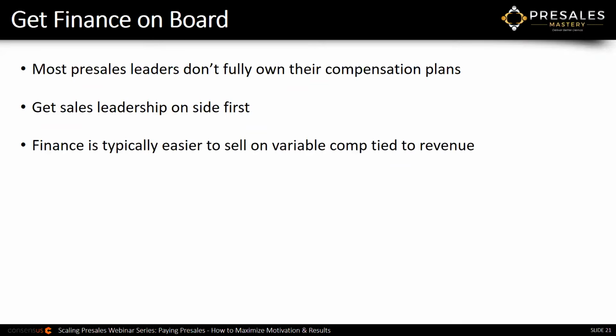Recognize too that sales and finance are typically misaligned. Sales wants to increase revenue, finance wants to improve margins. Sales wants more analytics and information, finance wants to reduce IT costs. Ultimately, both should agree that lots of sellers making lots of money is a good thing. And it's easier to convince finance when you're talking about variable comp that's tied to sales or revenue that is effectively funding that compensation.